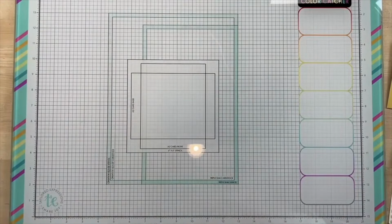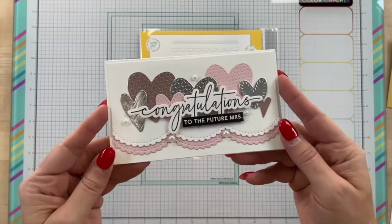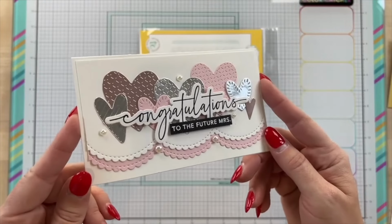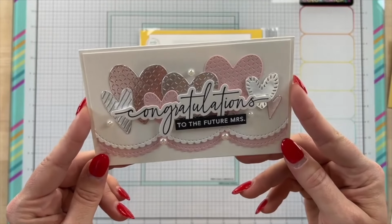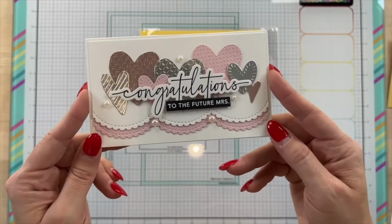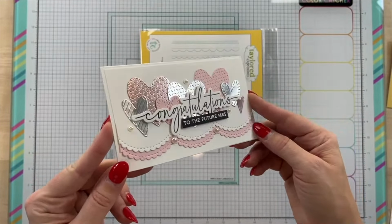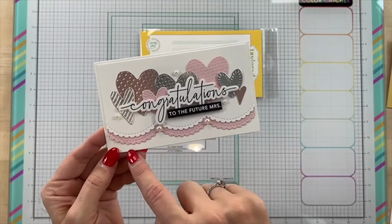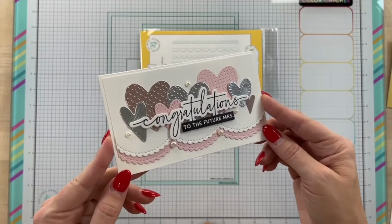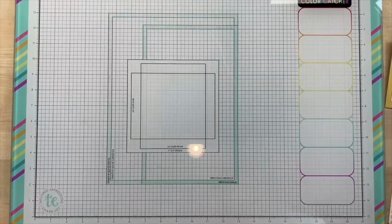So let me show you one more sample. This one uses the Easy Edgers in more of a traditional way as an actual edger die. You can see on this one I used the large scallop. And I made this project because over the holiday break, Henry's nanny got engaged. And so I wanted to make her a little something to say congratulations to the future missus. And this is what I came up with using the hang-on hearts that we released last year and lots of different metallic foil cardstock, some pretty pearls from our Bits and Pieces collection, and then I thought that lacy edger die really just added to the whole thing. It makes it look so dainty. I love those. Yes. So there's another idea for the Easy Edgers.